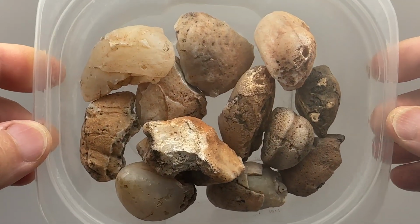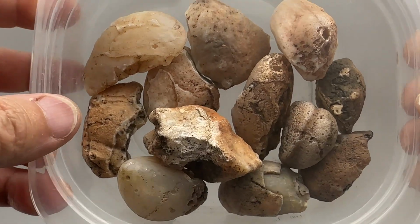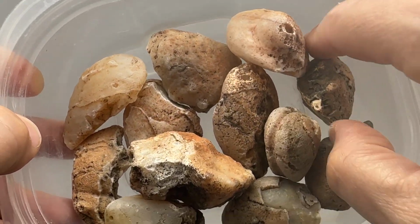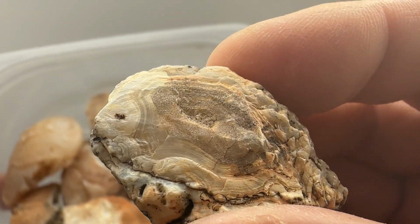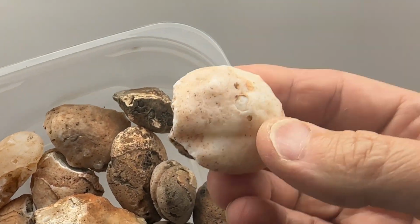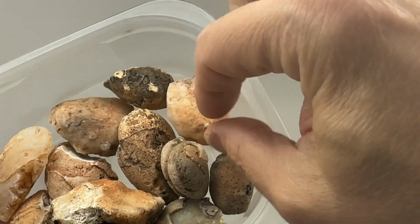Again, these are Arizona desert rocks found just outside of Phoenix in the Heel Bend Mountain Range area. So let's walk through these real quick, see what we got. Alright, this first little guy has got a broken window that's showing some really cool banding. Cut parallel to that. No windows on that one.